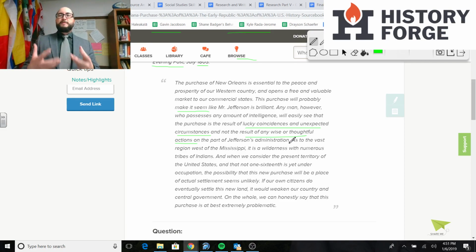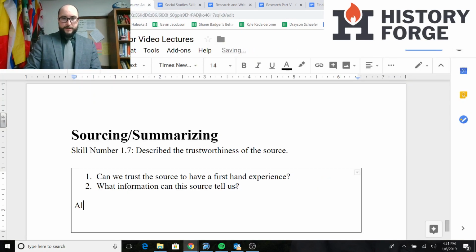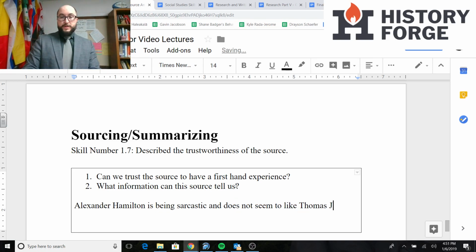So it makes it seem like Jefferson's accomplishment isn't really that big of a deal. Anybody could have done it. So that's a good idea to keep in mind. Let's make sure we think about that. So we can even type that down, just for notes, that Alexander Hamilton is being sarcastic and does not seem to like Thomas Jefferson.